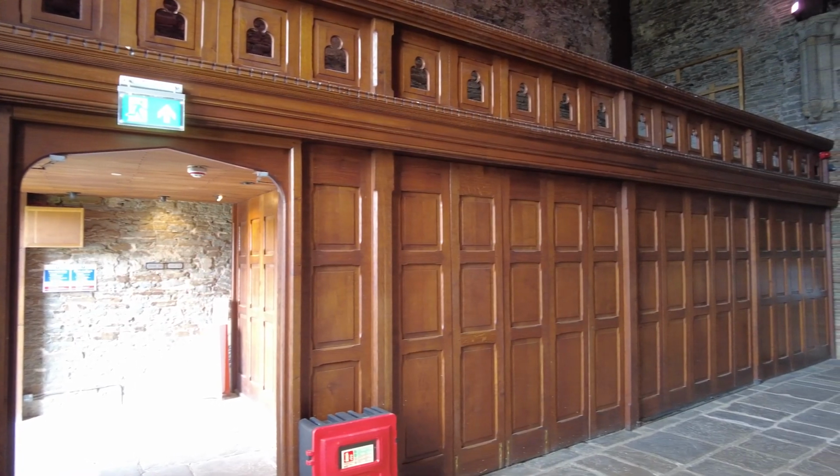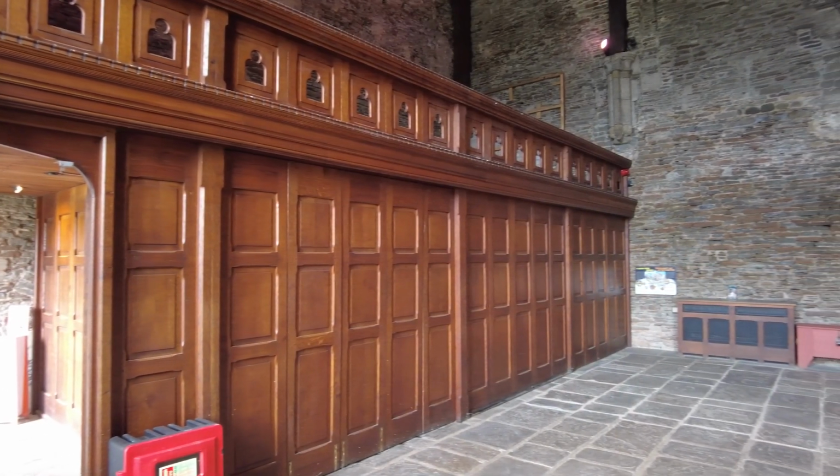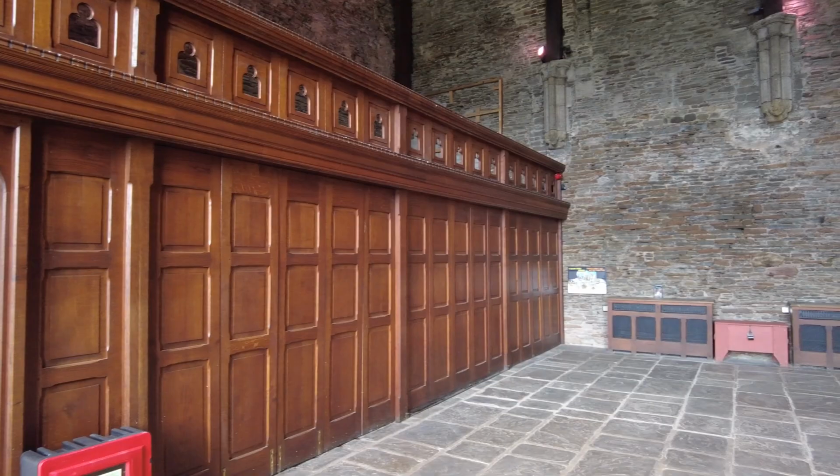The works we're doing here include the full refurbishment of this great hall. As well as installing the heating, we're going to be putting in toilets and other facilities for visitors in what we call the service area, which is to the back of the great hall. This means that we'll be able to hold events and activities in this great hall in the future, which will be very exciting for us.